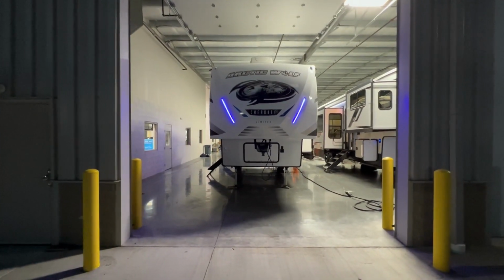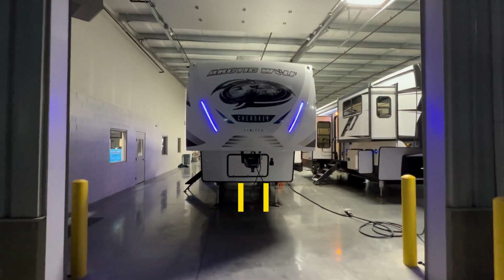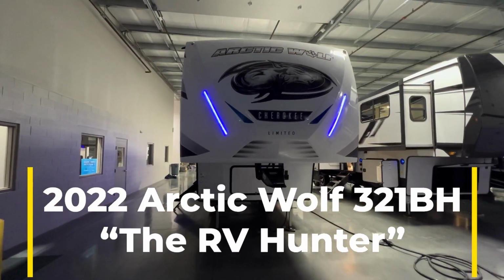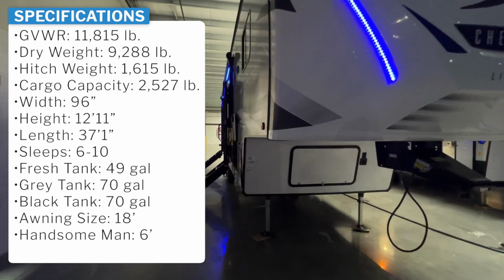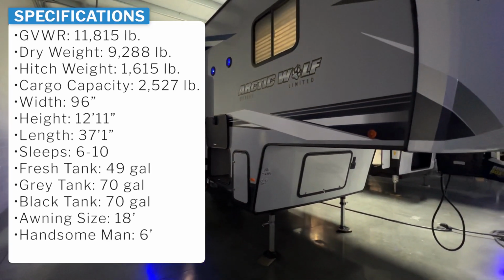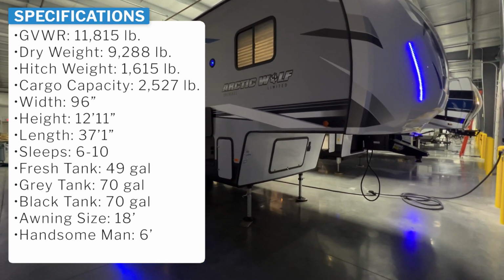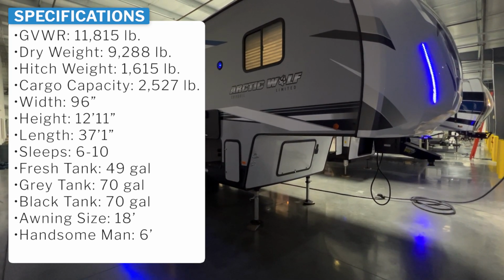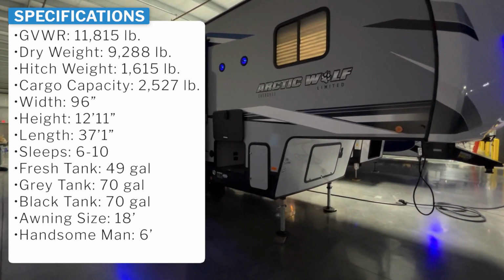Today I've got a pretty snazzy little bunk model fifth wheel for you. It is the 2022 Arctic Wolf 321BH, and this one is definitely a fan favorite. We sell an absolute ton of them. It's not the largest fifth wheel out there on the market, so it's really nice for those 2500s, F250s, all that good stuff. I'll put some specs up on the screen. But dry weight under 9,300, total weight I think under 12,000. So really nice weight on this bad boy.